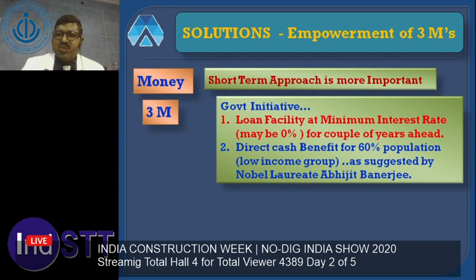Also, direct cash benefit for the 60% population, which is the low income group in our country, as suggested by Nobel laureate Abhijit Banerjee, where he has suggested to give an amount, say rupees 10,000, at the post-COVID stage, which will increase the spending capacity of the individuals in these groups and will churn up the economy. As they spend, there will be buyers, there will be sellers, and so on.